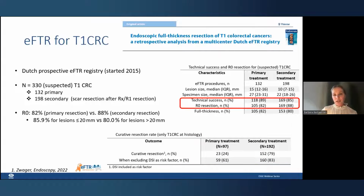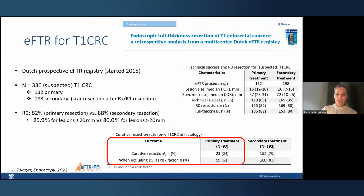What is also interesting is that if you consider deep submucosal invasion as a risk factor for lymph node metastasis, the strict curative resection rate would be 24%, like we see in ESD data. But when you exclude deep submucosal invasion as a risk factor, the curative resection rate goes up to more than 60%. So a significant proportion of patients can be spared radical surgery.